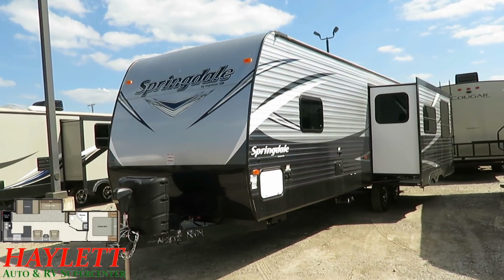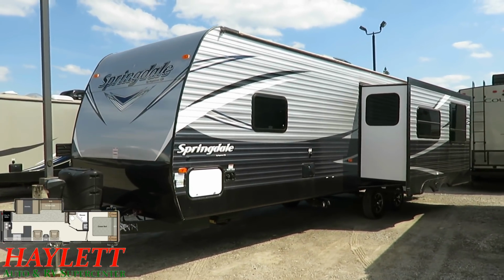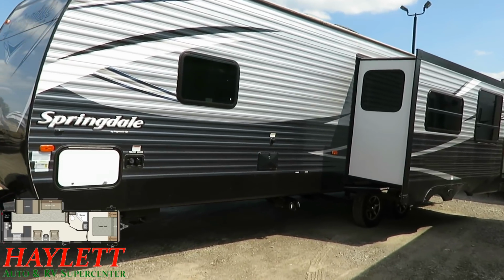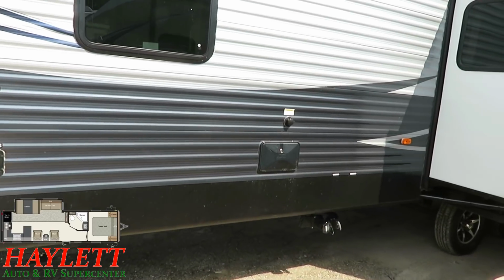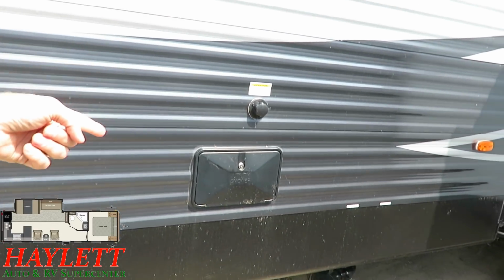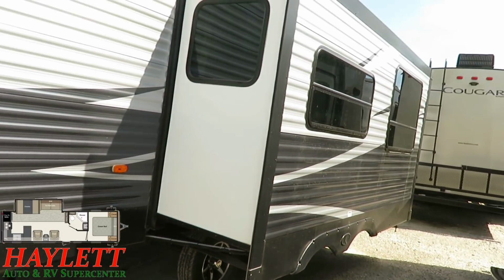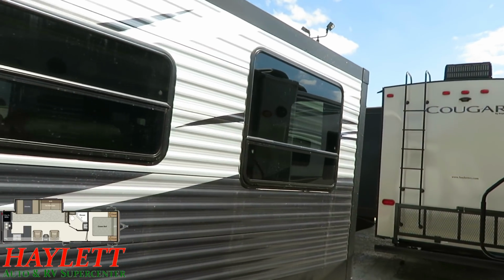You'll also see a sticker by the door that says Arctic package. Well, what does that mean? It means this has an enclosed underbelly with a class-leading 30,000 BTU furnace. So they put a really big furnace on these. Same size furnace as most of Cougars, which is another big Keystone product. Black tank flush, outside utility shower for cleanup purposes. The tires look good. You can see all the windows are tinted here, to help keep the solar radiation down.